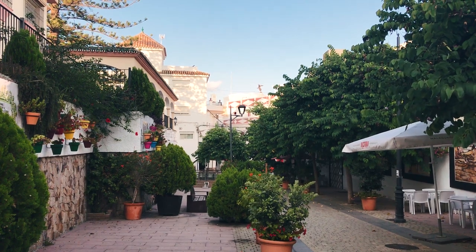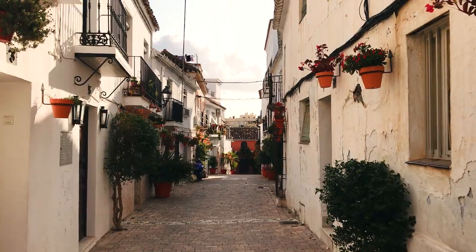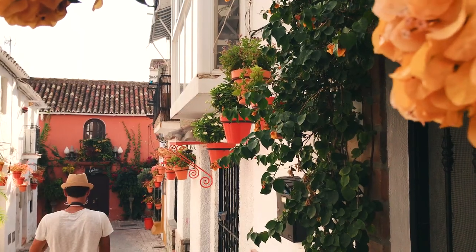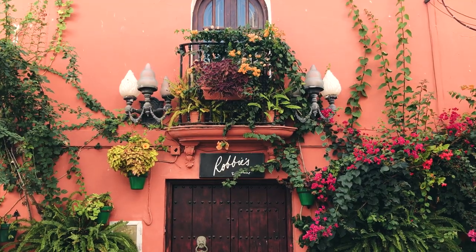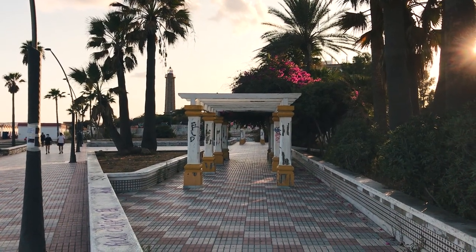Tomorrow we will continue and then we will see how far we get, because actually we are already on the way to our winter home base here in Andalusia. So yeah, good night and see you again early tomorrow morning.